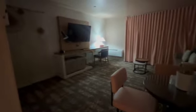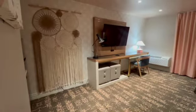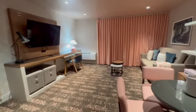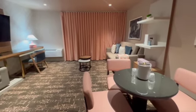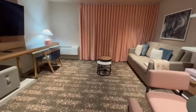Now, this is the living area space of the suite that I was in. Now, I got in really, really late, so bear with me. But this was the living room, you guys, and look how beautiful it is. Again, super clean. I can't emphasize that enough. It was in great shape.